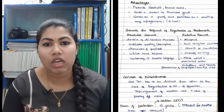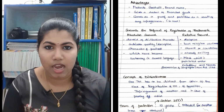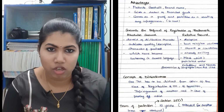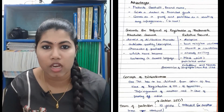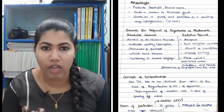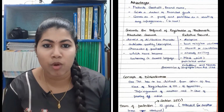Regarding the term of protection, Section 25 Clause 1 of the Act tells that the trademark can be protected for 10 years from the date of the registration, and this protection can be extended for another term upon renewal, and the renewal can take place any number of times, and however many times the trademark is renewed, 10 years protection will be granted.